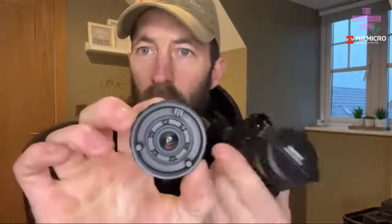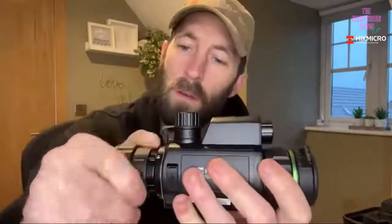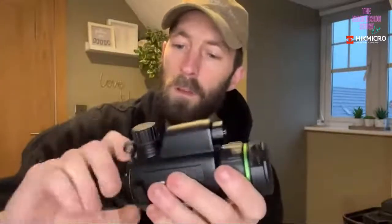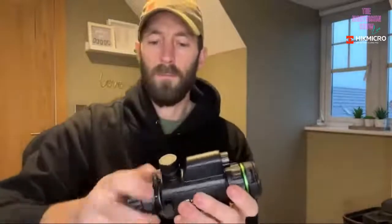Now to have this as a clip-on for a rifle onto a dedicated day scope, the eyepiece comes off, the mount comes off the bottom, and this attachment goes on. There are some lugs at the side and a square at the top. In there you can see the square and the two centre ones. Once you're on, tighten that all back up again, like so.